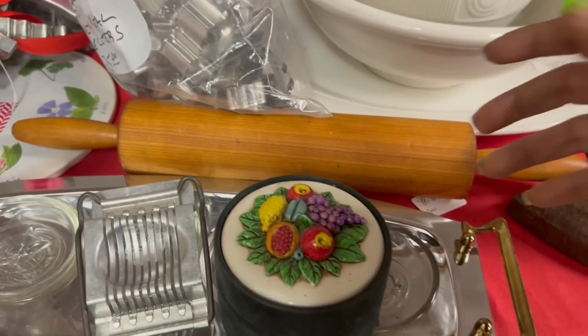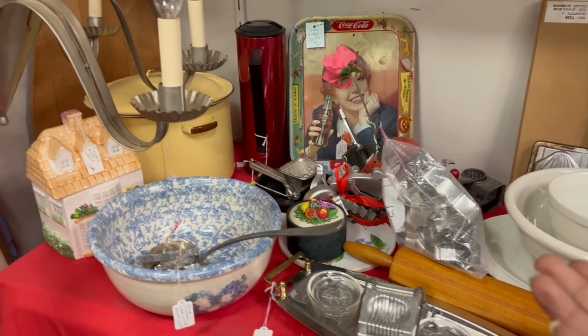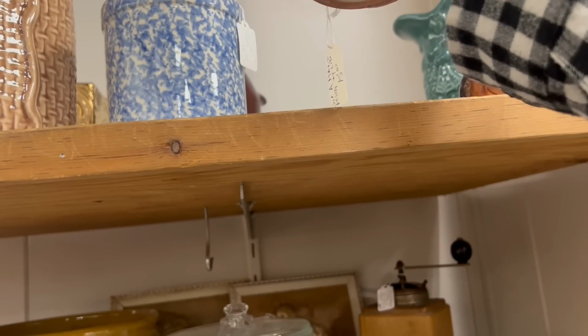I can't open it with one hand. Hold on. Very cool, but I don't see any kind of tag on it. I do see, though, this jar. What is this? $15. Hold on.